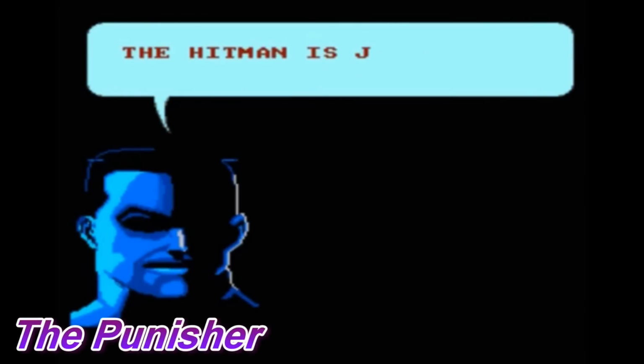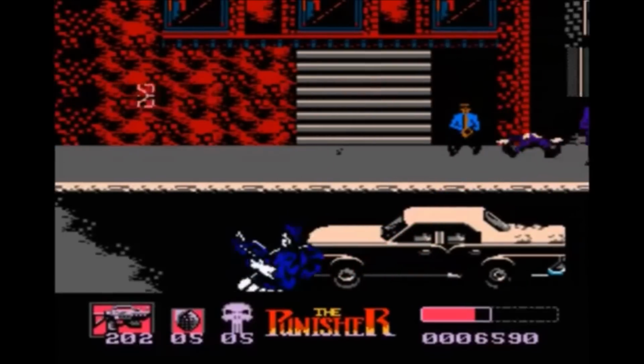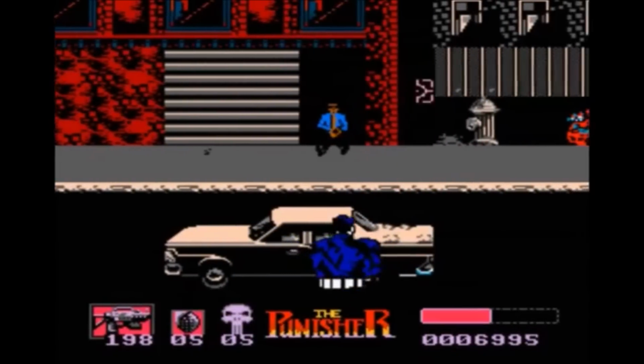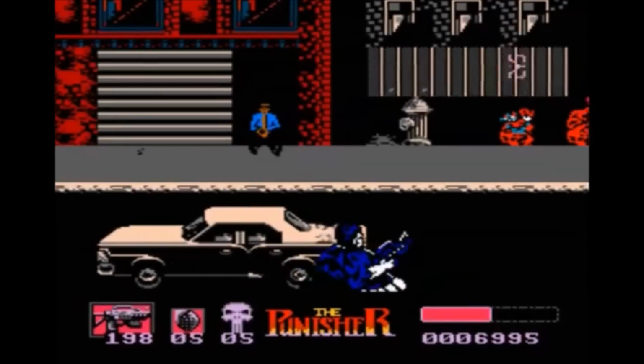Violent games aren't something you think of when you think of the NES library, so it doesn't seem like a franchise like The Punisher would work on the console. But guess what? It does. Playing as the Punisher, you move on rails, mowing down Kingpin's men in gritty urban environments.